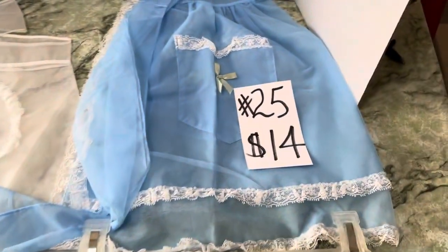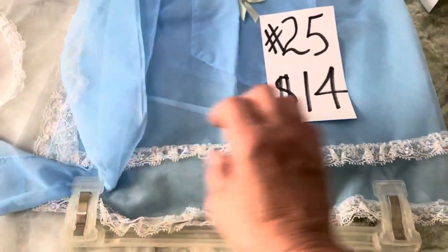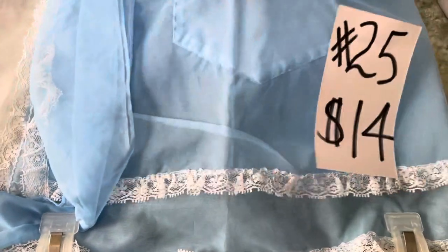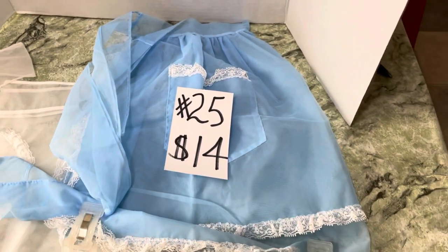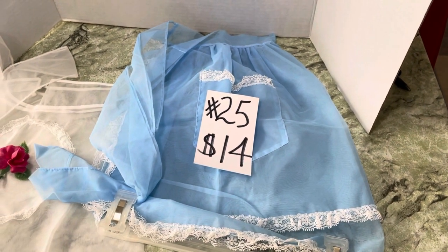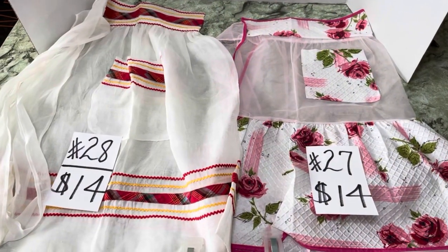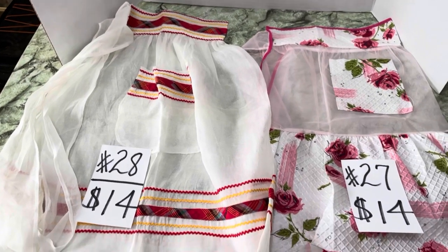And then we have this beautiful blue one. It's got beautiful lace trim, a bow on there. It's got a pocket here. And I think there's another, nope, there's not another pocket. Just on the one side. This one is $14, number 25.